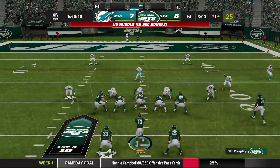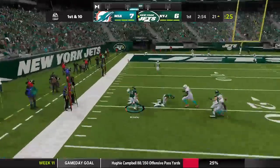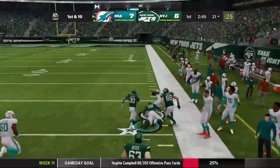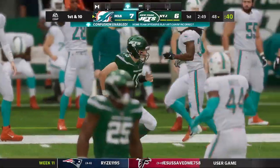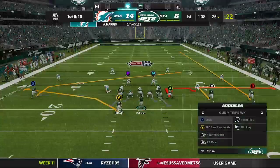Counting down toward the midway point in quarter 1. Buying time to his left. Puts it on the carpet. It's out. And this is picked up by the Dolphins. And he'll bring it all the way back just a yard or 2 shy of midfield. Jets offense coming up now to start their next drive.